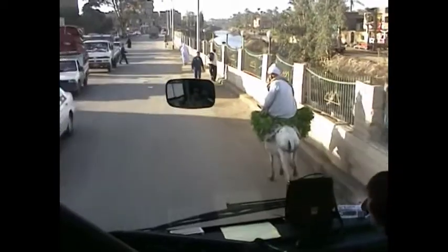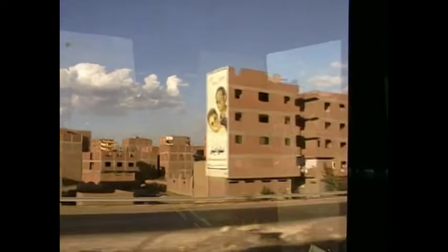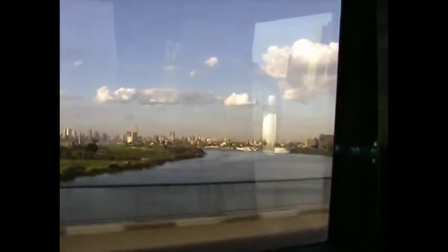The scenes along the Nile were spectacular. These are mud houses where people have lived for thousands of years. This is a new construction. You can see the contrast between the mud houses and the new. Scene of the Nile with Cairo in the distance. Very modern Cairo.